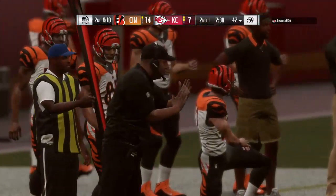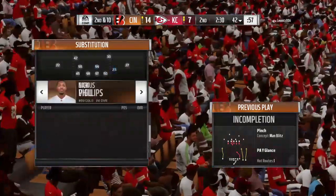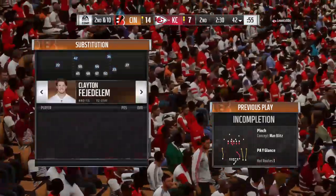And now the Bengals are going to call another timeout. That's their second, so they'll have one remaining here in this second quarter. We'll be right back.